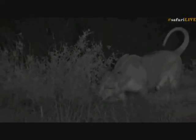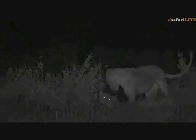Now, what is interesting is how close some elephants are to them. There's some elephants just off to the left of them, not far away, completely unperturbed by their presence. I think these elephants may not even know that the lions are here. Judging by the behavior, that certainly seems to be the case.